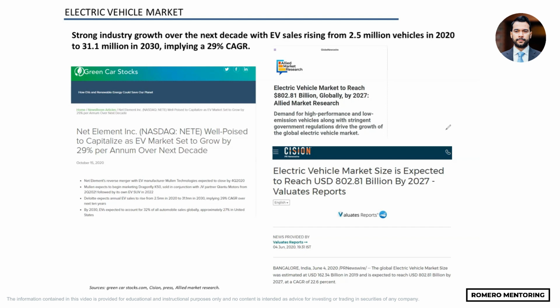Now, the main focus title here is that strong industry growth over the next decade, with electric vehicle sales rising from 2.5 million vehicles in 2020, now look at this number, to 31.1 million in 2030. So from 2020, 2.5 million vehicles, all the way to 2030, 31 million vehicles. This is implying a 29% compounded annual growth rate. So this is massive growth that is expected in the electric vehicle market.